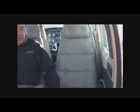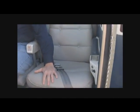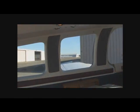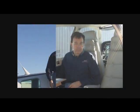757 Foxtrot has a spacious interior with club seating. The seats are in beautiful condition. It has glove gray leather, and it has blue leather sidewalls and blue carpeting. The sidewalls, the carpeting, the headliner in this airplane, everything is in perfect condition. And the windows are very clear. They're not smoky or anything. You can tell this airplane is very low time, has always been hangared, and has been well cared for.